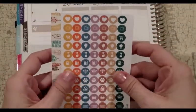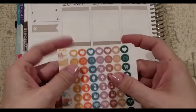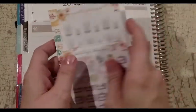And cuts are on point. She does have a bleed around the edge so you don't get any white space. So that's really, really nice. Now, breaking into the kits.